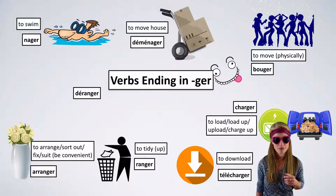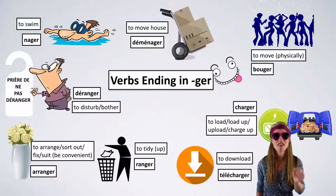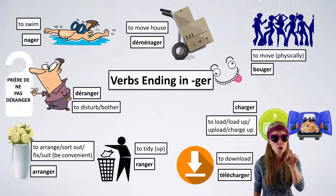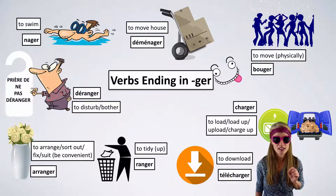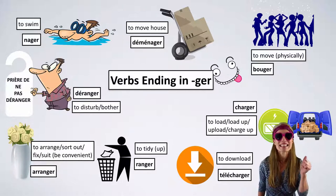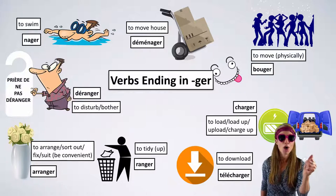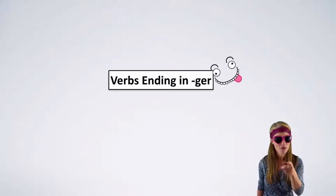Déranger. Deranged. It actually means to disturb, to bother. So we have do not disturb on hotel rooms. The French sign says, prière de ne pas déranger. Pray, don't disturb me. À vous.